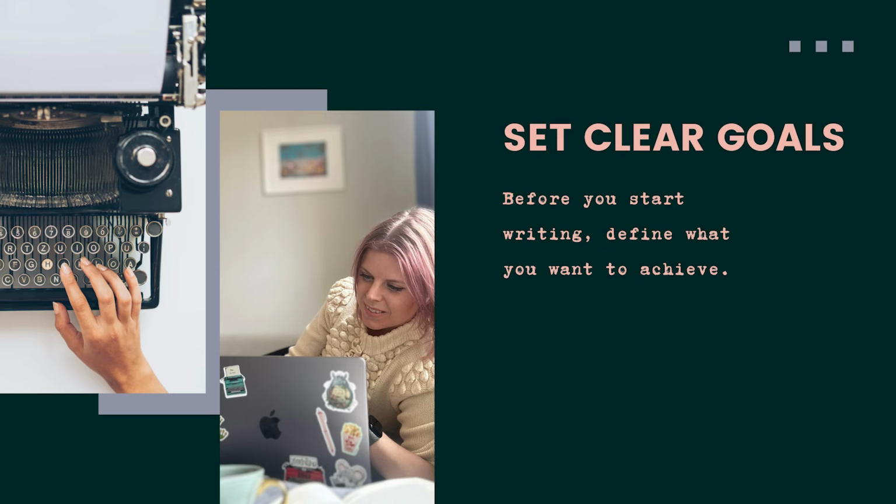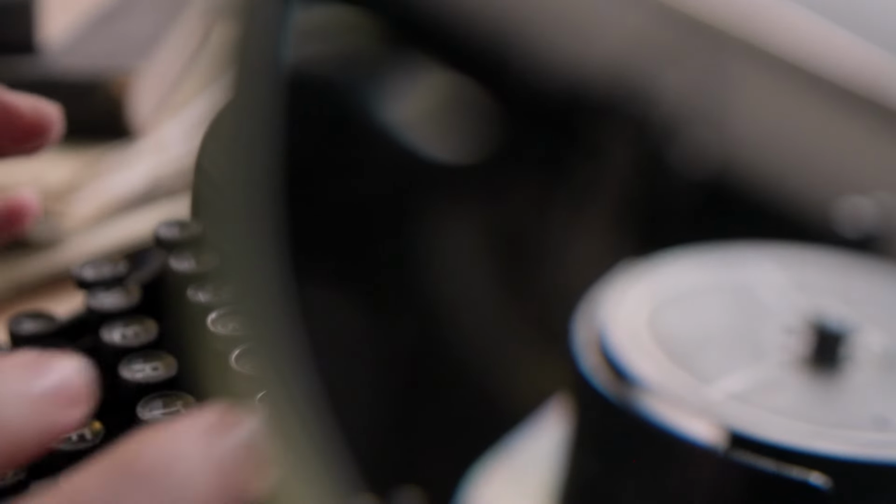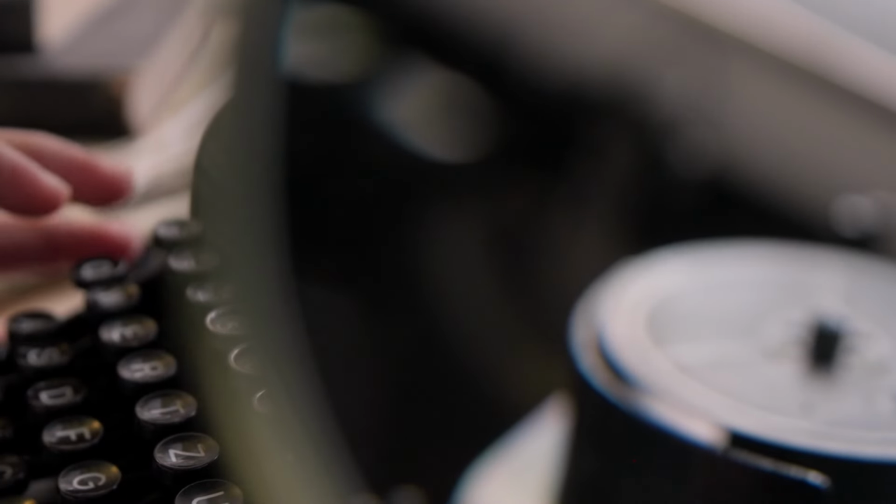So let's jump in. Hack number 1 is to set clear goals. Before you start writing, set a clear goal of what you want to achieve. It can either be a word count or a specific amount of time that you're gonna write, if you're going to finish a blog post or an article, a newsletter, whatever it is. Because if you set a clear goal, it would be a lot easier to actually achieve it.